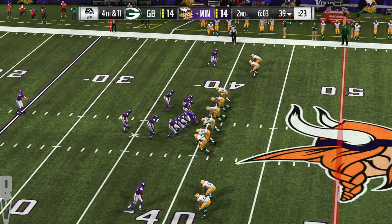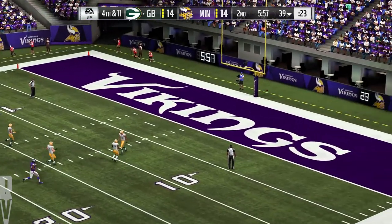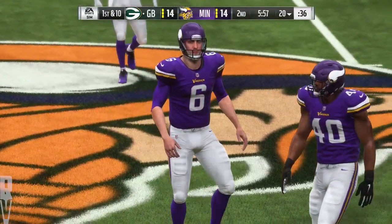Here's Matt Wile now as he's on to punt for Minnesota. He's been a busy man here in this first half as he gets it away. And a little too much mustard on that one. It hits a couple yards into the end zone. A missed opportunity there maybe to pin him back.